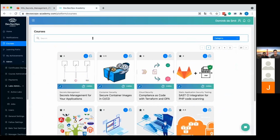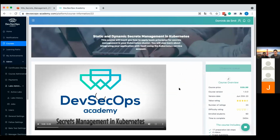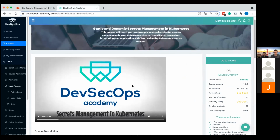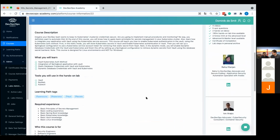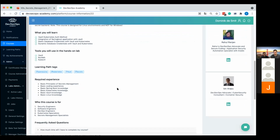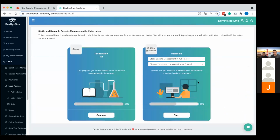So when we go to the platform and we search for the course, you will find the same image as we have shown in the presentation. And the first time you access it, you will see this page. This is our course information page that shows a trailer of the course. It shows some description. It shows the fellows. Ion is here as well, and it mentions a few other important information regarding the course.